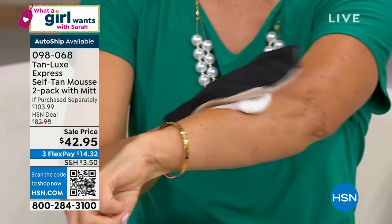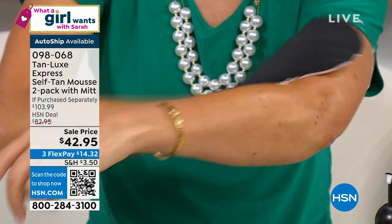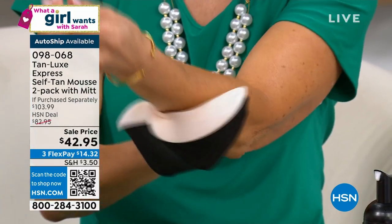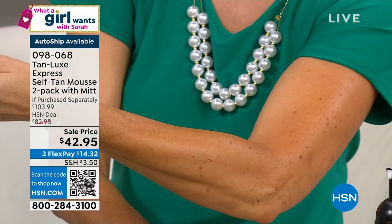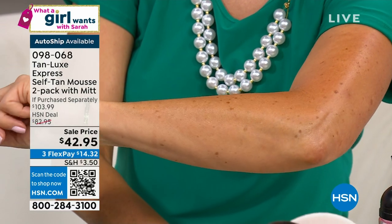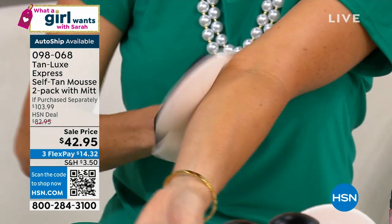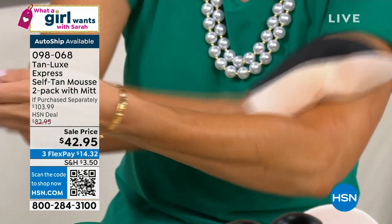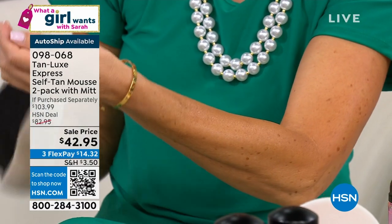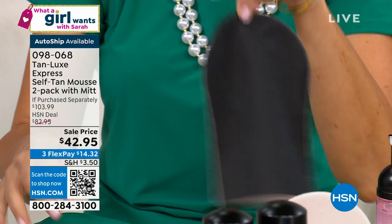It's super easy, and everybody knows and loves a mousse. Mousse is one of the most popular self-tanning products across the self-tanning world. So if you're new to self-tanning, this is an excellent opportunity to start. It's super easy. You can do it. Circular motions will get an entire area covered for a nice, even glow. Look at Sarah's arm. So easy. No streaking, no orange, no smelly, stinky mess.